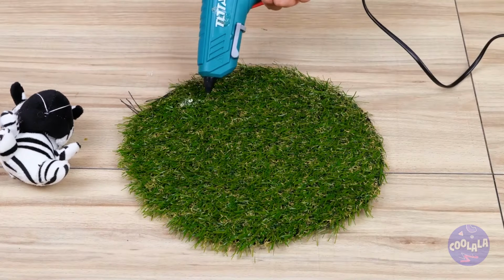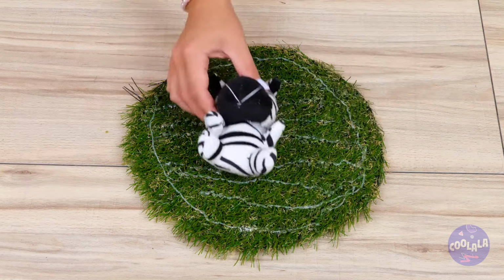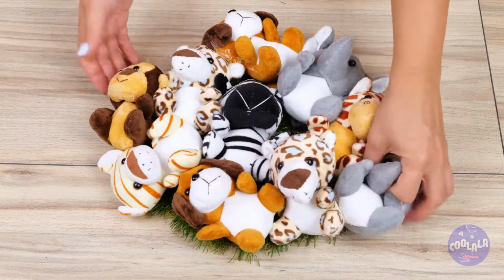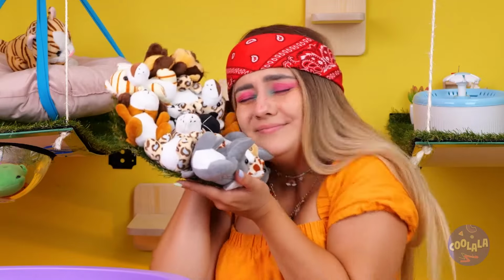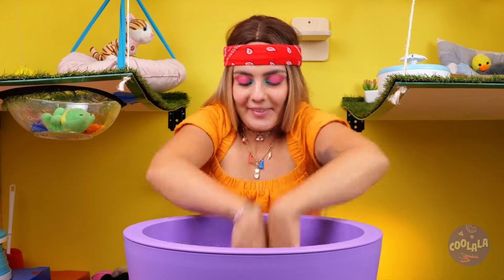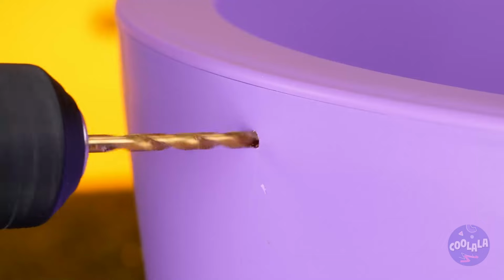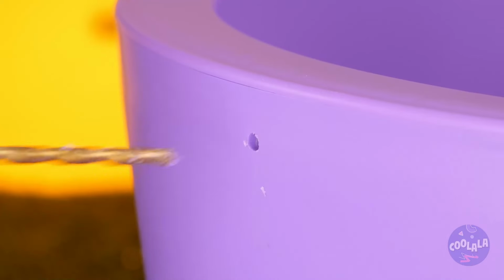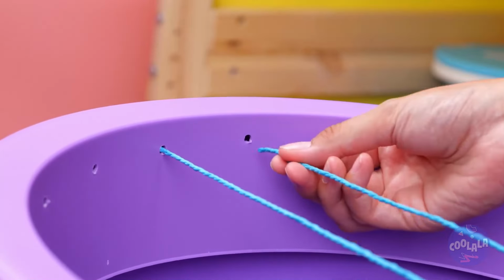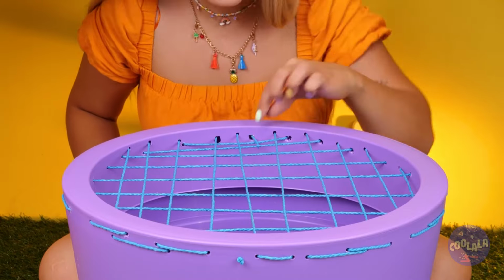And we can use them for a project. Hot glue them to the patch from earlier. You remember, from the hole? Add them to the bottom of our can for a soft cushion. Now break out the power tools. We're drilling some holes. After making a few, run some thread through them. It's kind of like a checkerboard pattern.